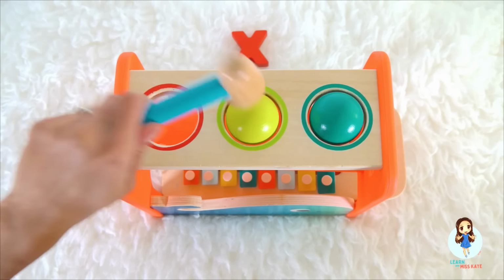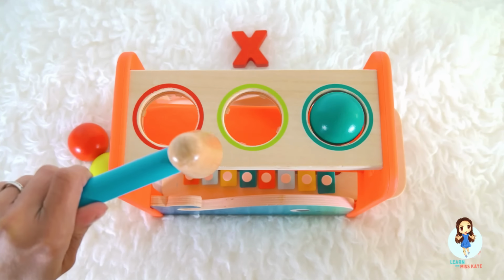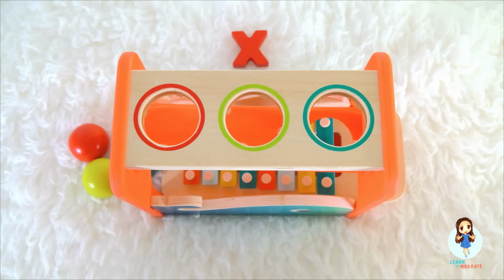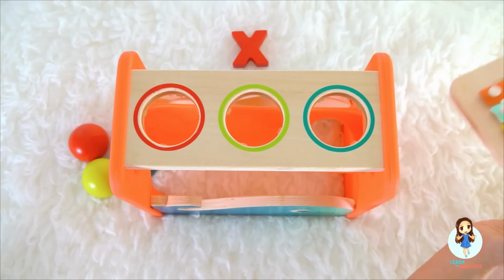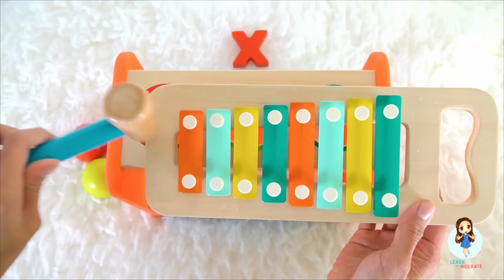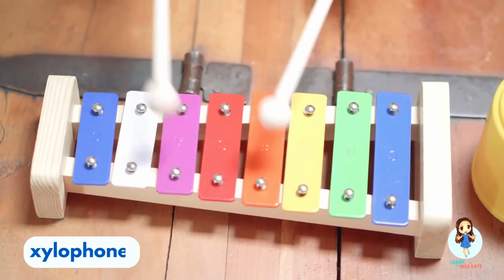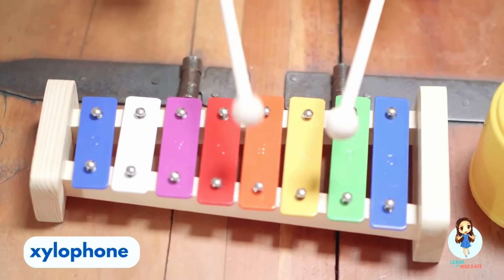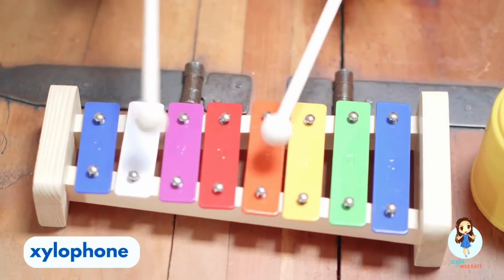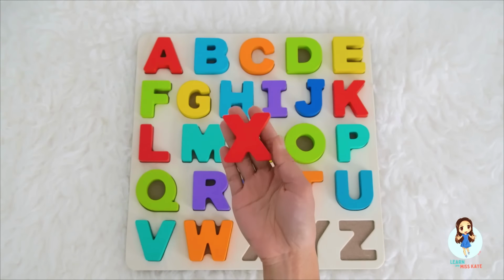Let's hit the green ball. Whoa! And finally, the blue ball. It's a xylophone. X is for xylophone. X. Let's put the letter X on the board. X.